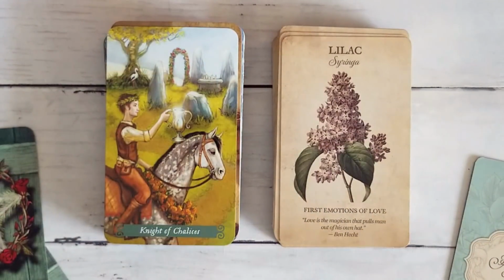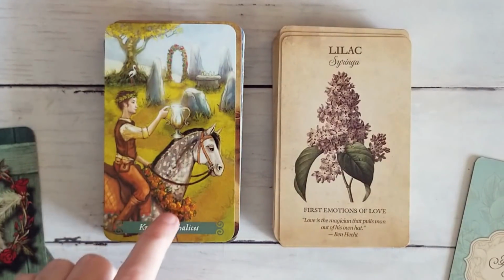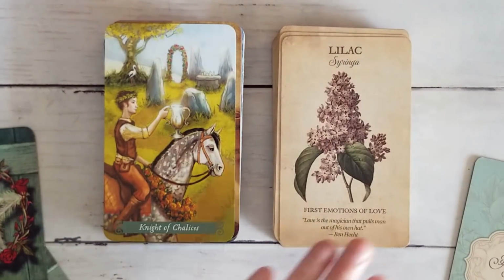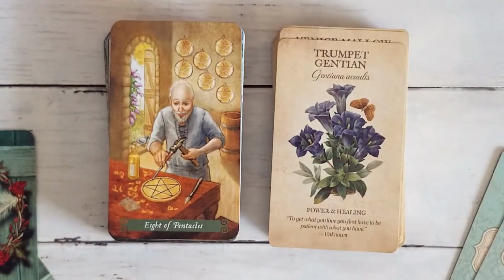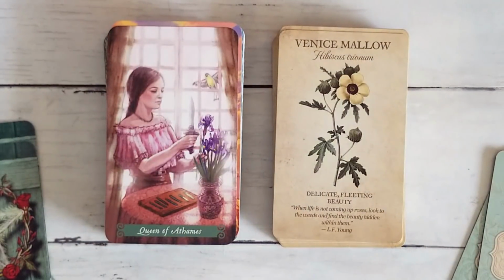I work with them quite frequently. I also use the Hedge Witch Botanical quite frequently with this Green Witch deck, but especially coming into the fall months, I like to use the Botanical Inspirations because it just really has that fall vibe. It has that vintagey, aged look that I love this time of year. Well, let's face it, I love it year round, but I particularly love it this time of year.